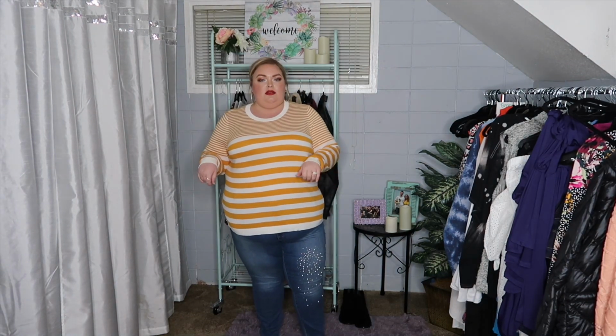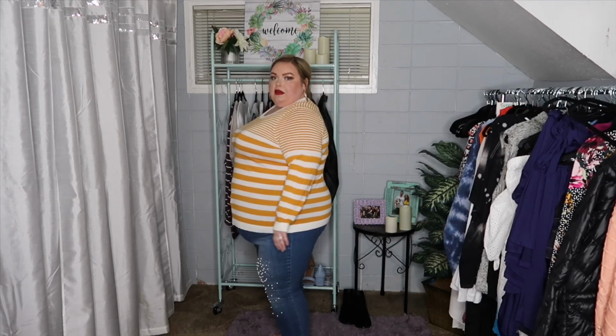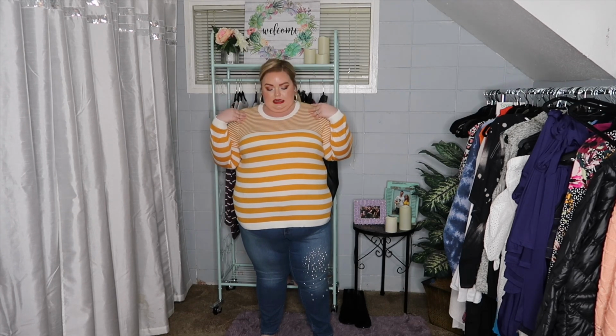Okay, this sweater I think it fits really nicely. I love that it's lightweight. I think it looks cute with these jeans. These are just jeans that I already own, which you guys will actually see in Friday's video, just heads up. I love this top. I think it fits really nice. It's long enough. It seems to be fitted, but not too fitted. I love the length of the sleeve. It's literally perfect. I think the shoulders look really nice.